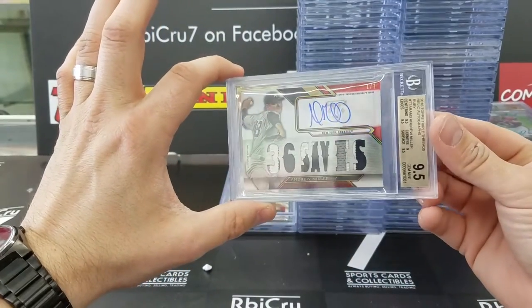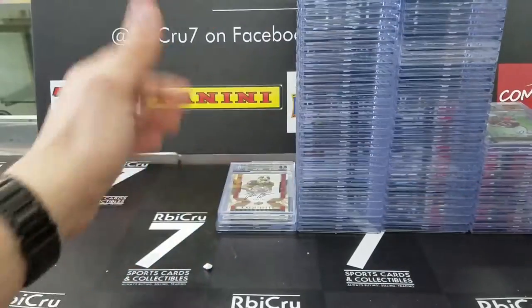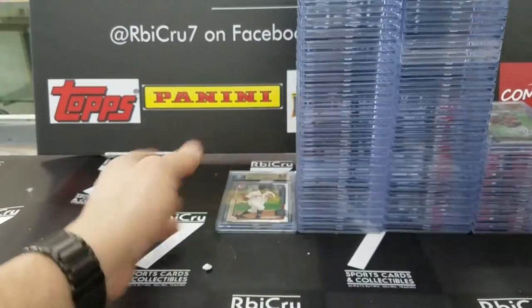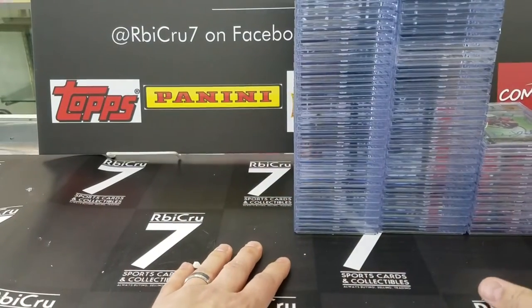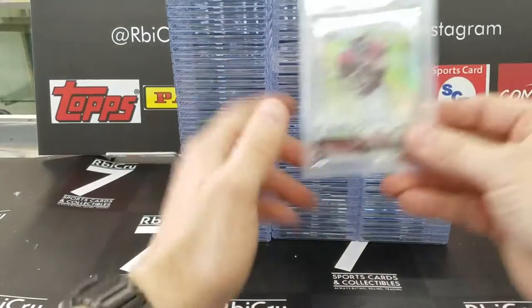Andrew Miller 101 patch autograph here, 9.5, 9.5, 9.5, 9.5 with a 10 auto grade. Congratulations. Le'Veon Bell, Exquisite at 125, 8.5, two 9s, 8, and an 8.5 with a 10 auto grade. Andrew Benintendi, Bowman rookie, two 10s, a 9.5, and a 9. And we're down to three stacks here. We'll do the little guy first. That little guy, I wouldn't worry about that little guy.